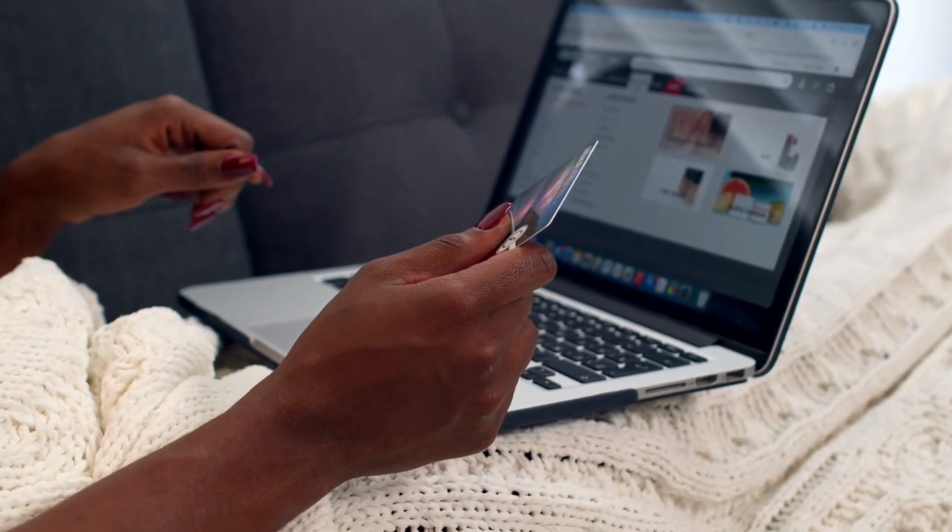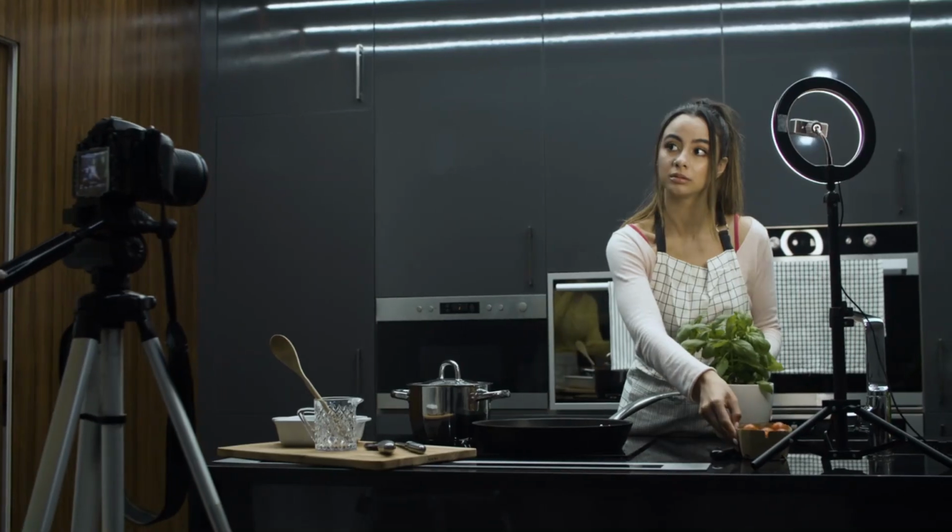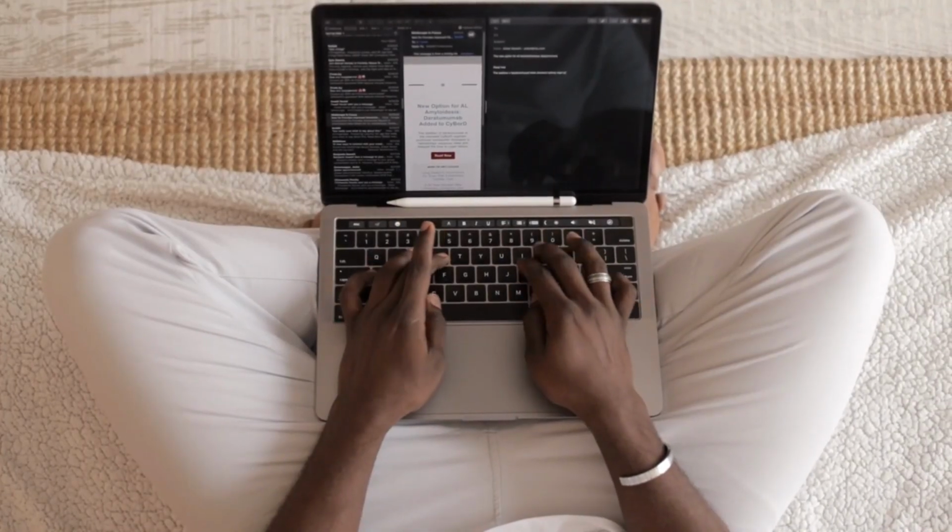Add it to your website. This is the most obvious place to start. You can add it to your sidebar, header, or footer. Write a blog post about it if you have a blog. Write a post about why people should sign up for your email list. Be sure to include a call to action, CTA, at the end of the post.